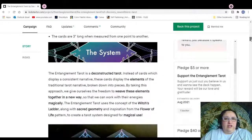All right. The Entanglement Tarot is a deconstructed tarot. Instead of cards which display a consistent narrative, these cards display the elements of the traditional tarot narrative broken down into pieces. By taking this approach, we give ourselves the freedom to weave these elements together in a new way.